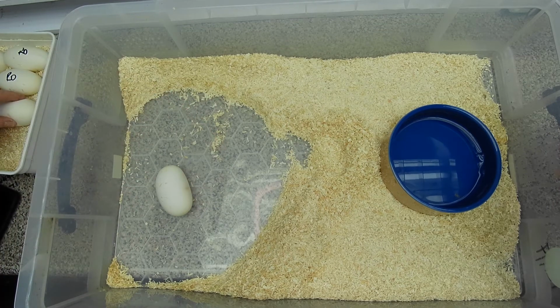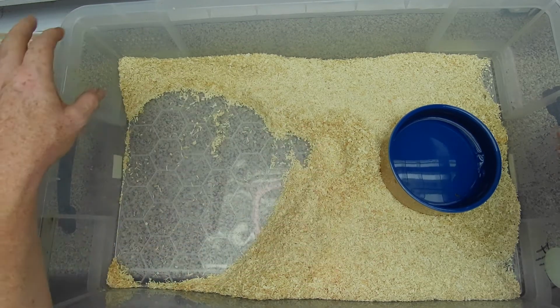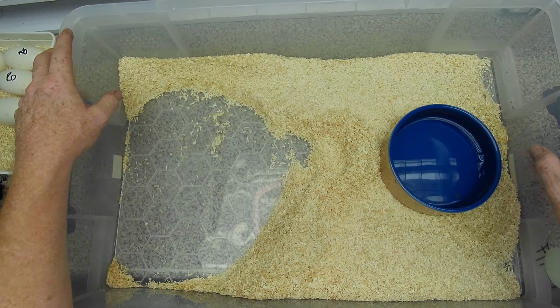It's the first clutch for weeks that I've had that hasn't had any slugs. So there you go. I'll update you in about 60 days time as to whether these things prove out or not.